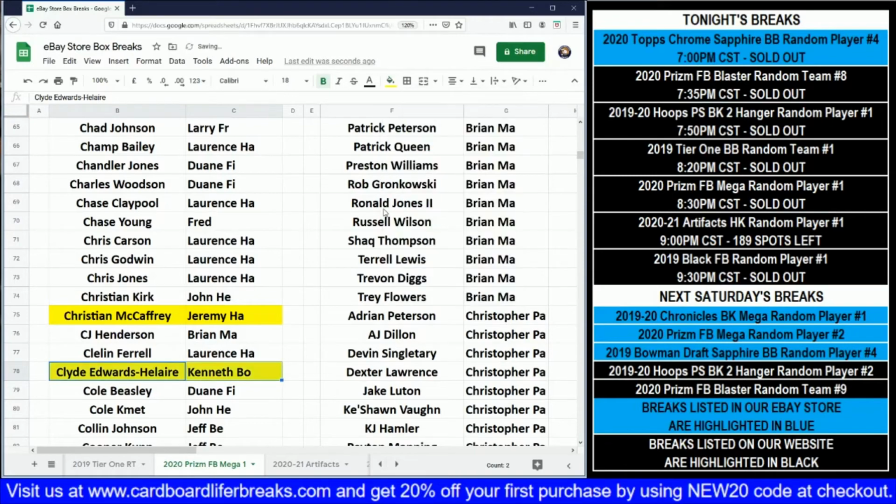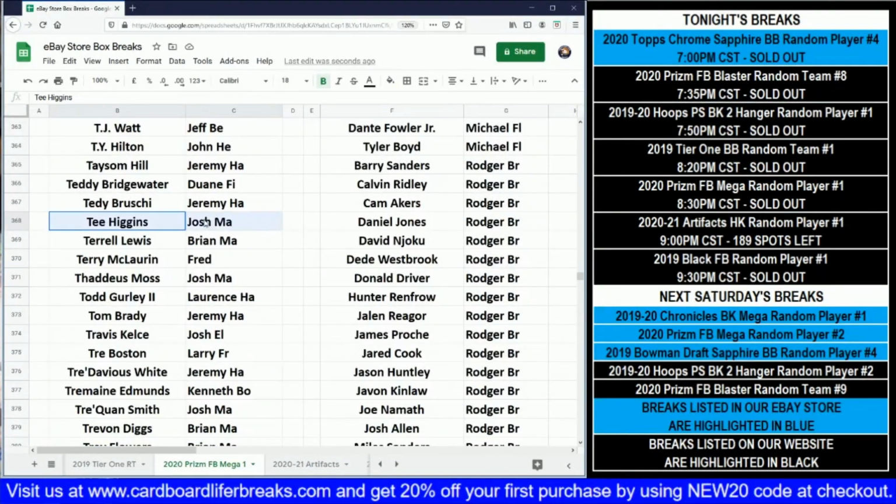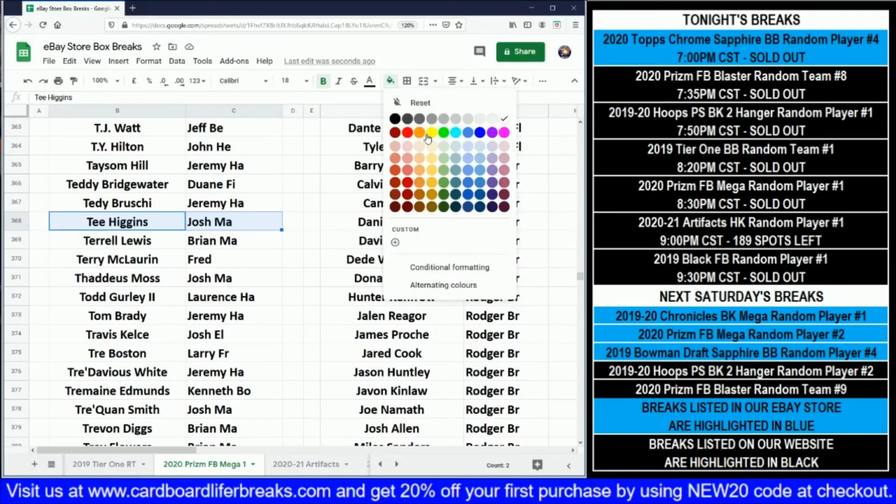Nice to see you back. Hadn't seen you in a little bit. Congrats on that. Awesome pull. And then last but certainly not least, our T. Higgins Green Neon Pulsar rookie autograph. How awesome is that? And that goes to Josh M.A. Congratulations on that.